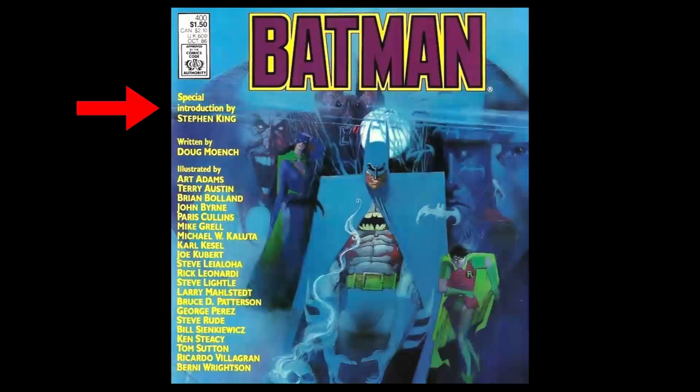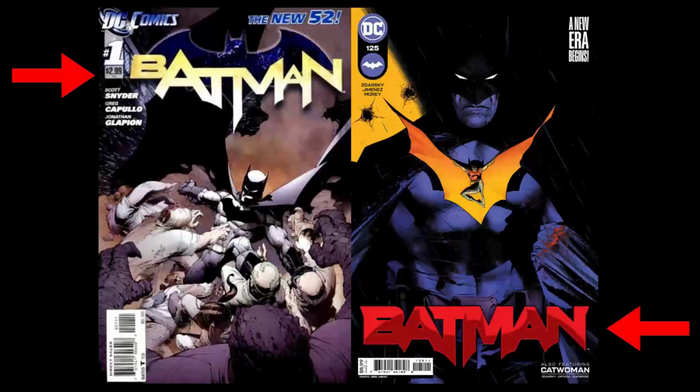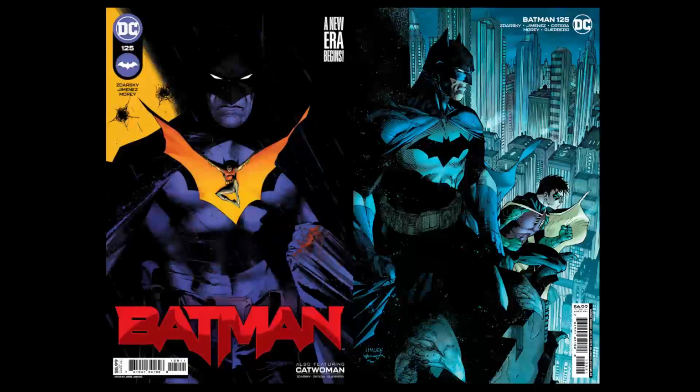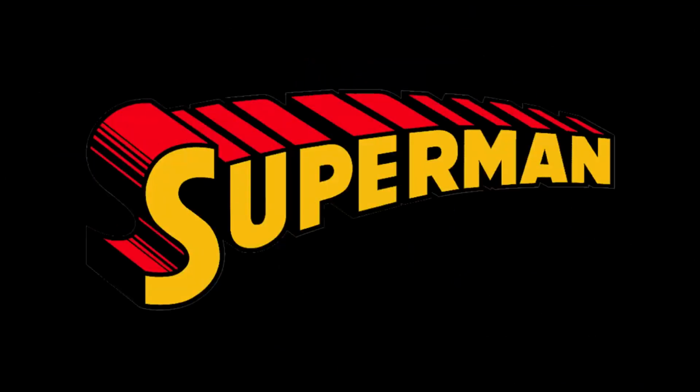The current Batman series also had a recent logo makeover with issue number 125. To me, it looks like the logo update took the new 52 logo from 2011 and realigned the top. I never liked this logo to begin with, and so I didn't buy this cover, which was cover A. I bought the Jim Lee cover, which was cover B, which didn't even display the new logo, and I'm good with that. Superman's logo remained the same over the past few decades.